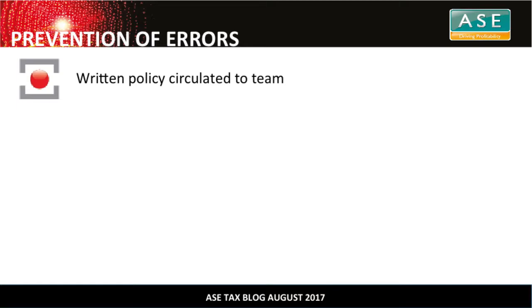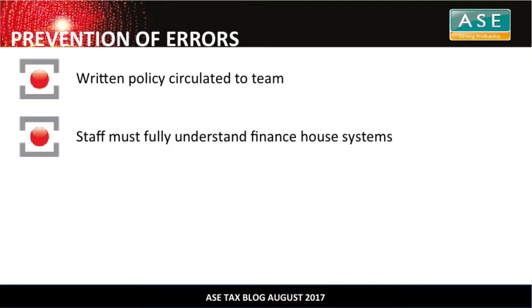Now, assuming you don't want bumping to take place, what should you be doing? Firstly, I think you should have a written policy which states that value manipulation isn't allowed, so that all the values must agree on all of your paperwork. You also need to make sure that your staff fully understand the systems that the finance house is asking you to use. So, for example, some finance houses have a system where there's a shortfall box and you can put any negative equity in there to separately disclose it, which would then help your situation with HMRC.